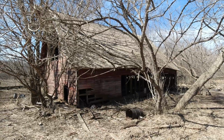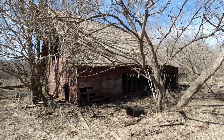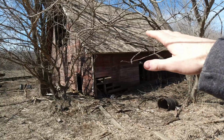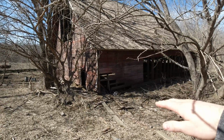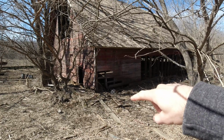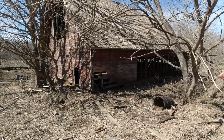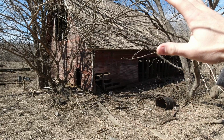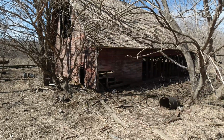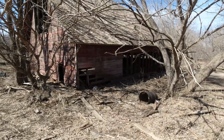All right, one of the bigger projects we have is this barn. Before you say anything, don't tear down the old barn or whatever. This barn has collapsed. The first floor is completely gone, and the foundation for it is actually over here. So the whole first floor collapsed and the barn moved to the side. I can show you the other side where it actually moved to.